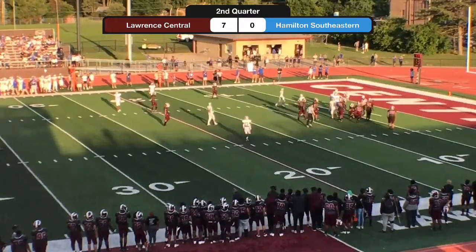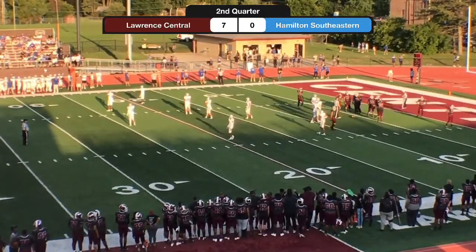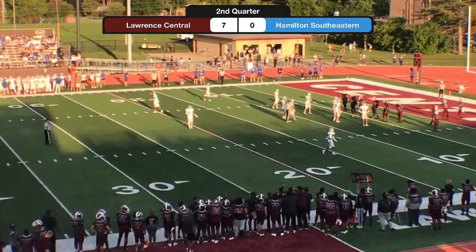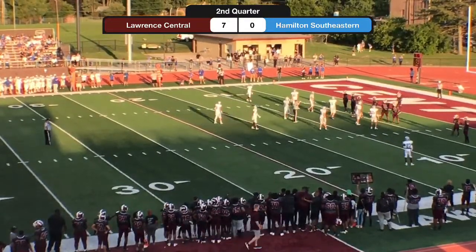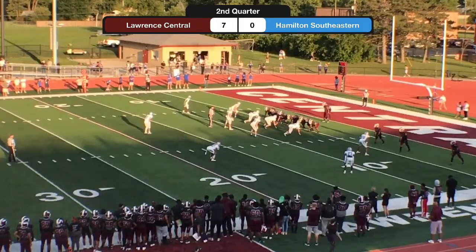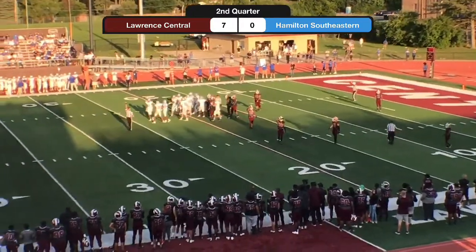And a big stop there by HSE. And that'll be a loss of a few yards, putting North Central 6 yards away from that goal line. And now the Bears are looking at a 3rd and 17. The line is set. The ball is snapped, runs up the middle. A nice little gain there, but not what they needed.